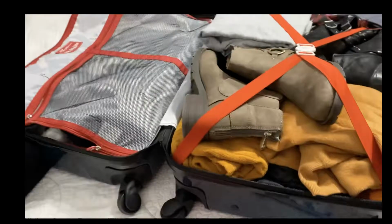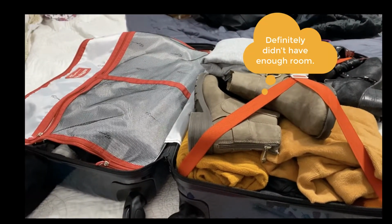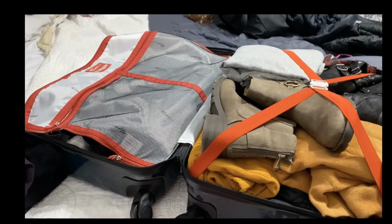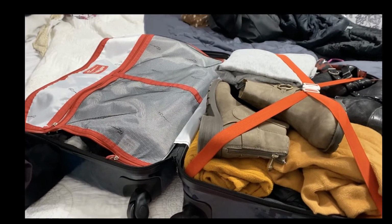So also got my jewelry in here. So I am low-key concerned that I don't have enough room for souvenirs in here. Not necessarily souvenirs, just stuff that I'm gonna buy. So I'm a little low-key concerned about that. I think it's because I packed a lot of heavy sweaters and bulky things, so I'm not getting a bigger suitcase out, but we'll have to think twice.